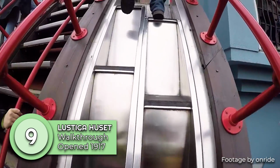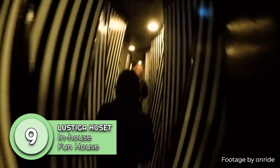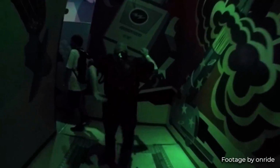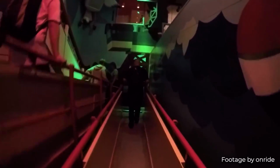At number 9 is Lustiger Huset. This is an in-house fun house from 1917. It's been very much updated since then, but that is the original opening of it. And I gotta say, this is definitely the best fun house I've ever been on, by far. This fun house is overall just incredible. First of all, it's incredibly creative. There are so many different elements that go into it, and so many different things and obstacles to go through.